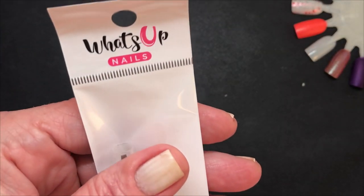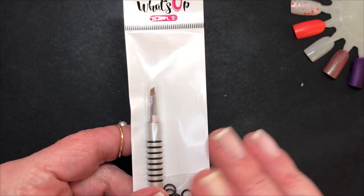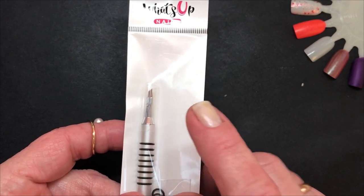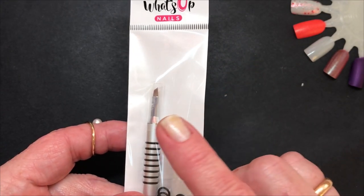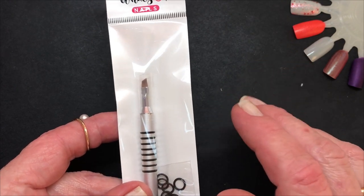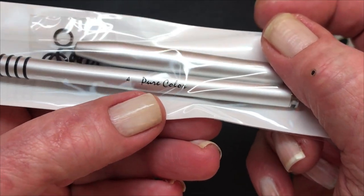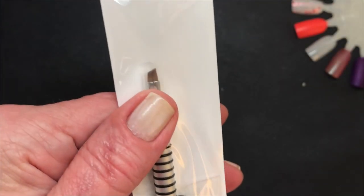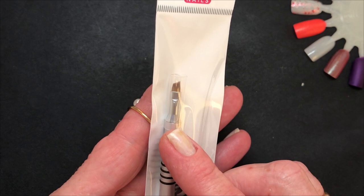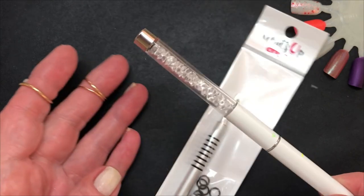I also bought a new cleaning brush. I have tried a lot of cleaning brushes, and the one I always go back to, and always have one of in my house, is from What's Up, number 4, What's Up cleaning brush number 4. If you know how to take care of a cleaning brush, it lasts a really long time. So I have this one.